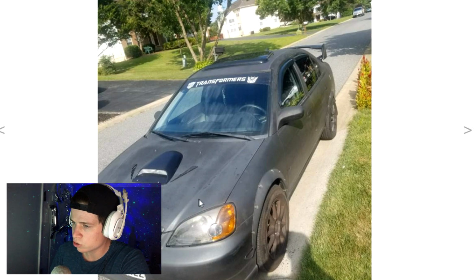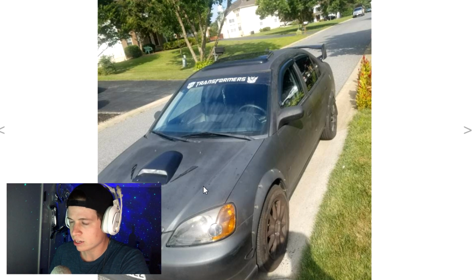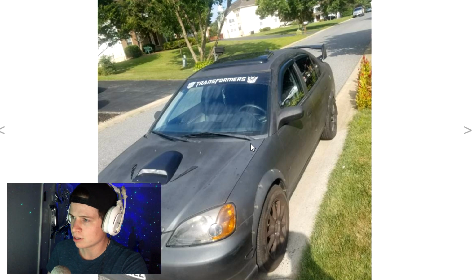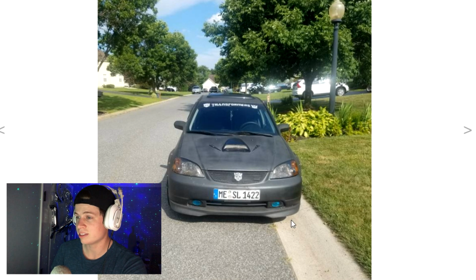So we have a fake hood scoop on the hood. It doesn't even fit in. Your whole car is rattle canned, and you couldn't even rattle can the hood scoop. Like, it's the smallest thing ever. Come on. Other than that, though, this is a pretty clean build. I mean, blue fog lights? That's some new stuff right there.